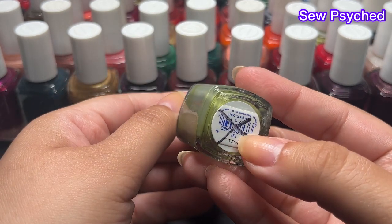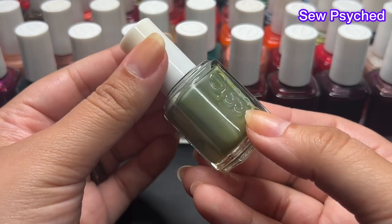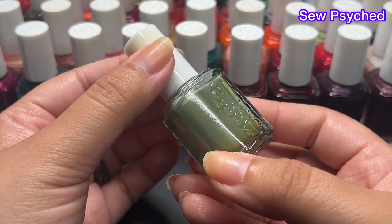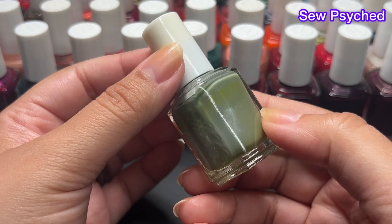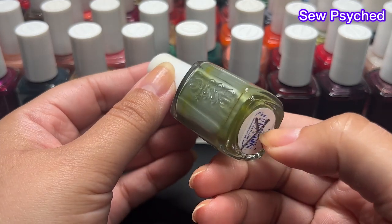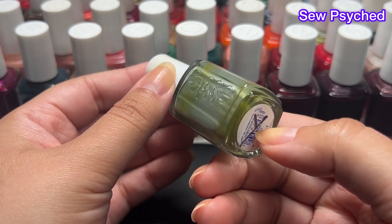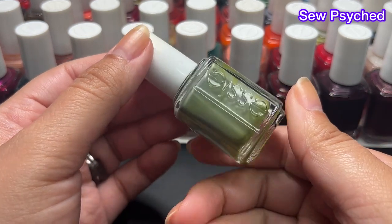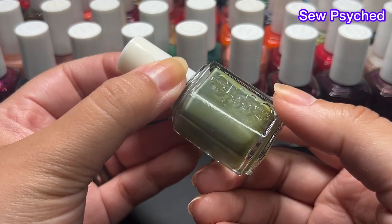This one has an X on the bottom of it because I actually purchased it from my local nail beauty supply store, and all the Essies that had an X were $1. So I think I got like 20 Essies. Every Essie that they had that I didn't have, I bought.